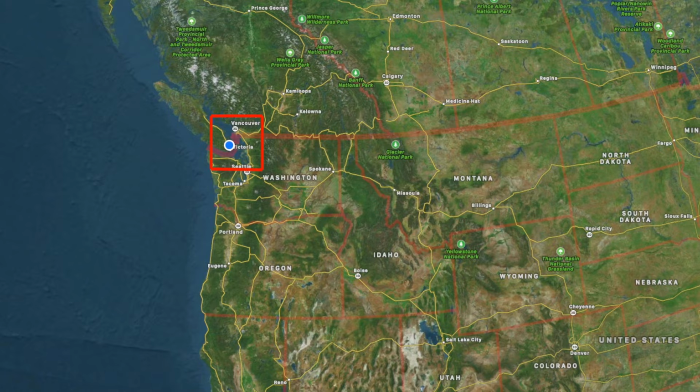Beaumont Marine Park is one of the most popular marine parks in the Gulf Islands. It is located in Bedwell Harbour on the west shore of South Pender Island and is part of the Gulf Islands National Park Reserve.